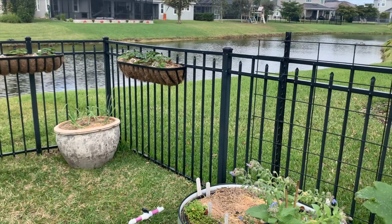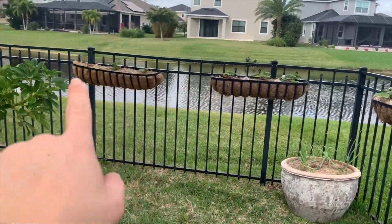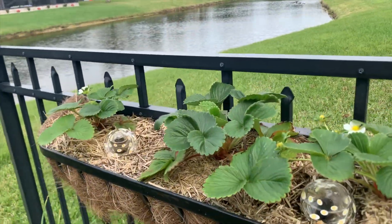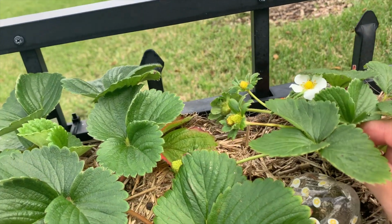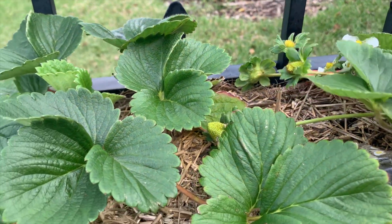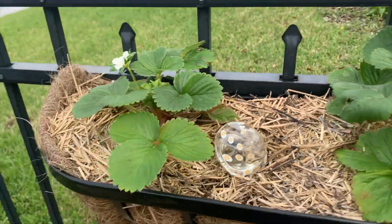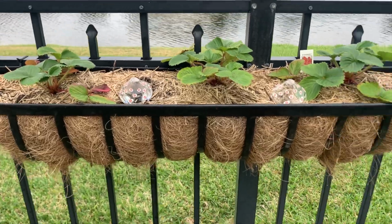Now outside the raised bed, I have these 3 hanging wall troughs where I have strawberry plants. They're doing pretty well, actually. You can look at the flowers popping up, and some of them are starting to form into strawberries. We haven't gotten to the point where they ripen and get red. Should be about a month out from some strawberries, so that's exciting.